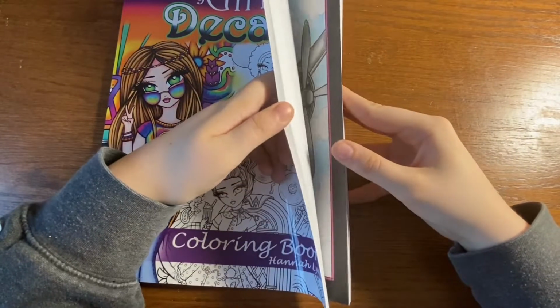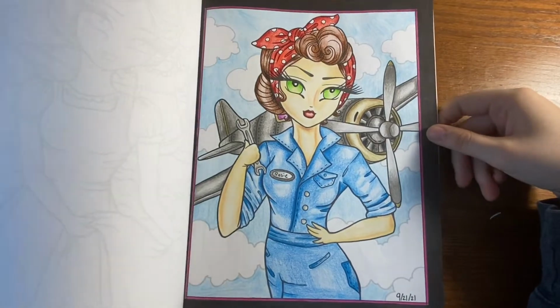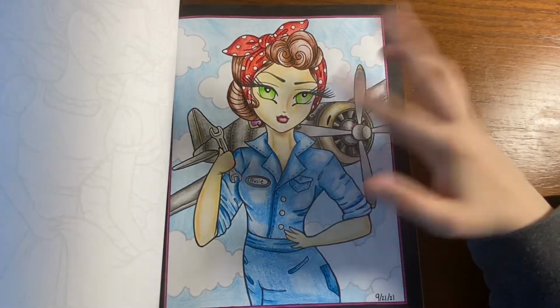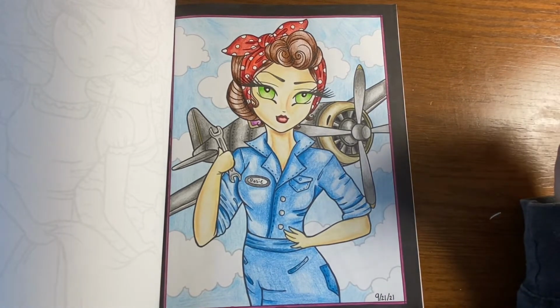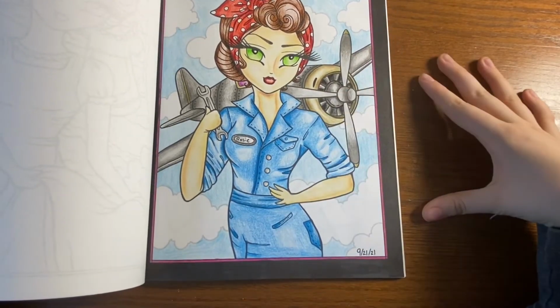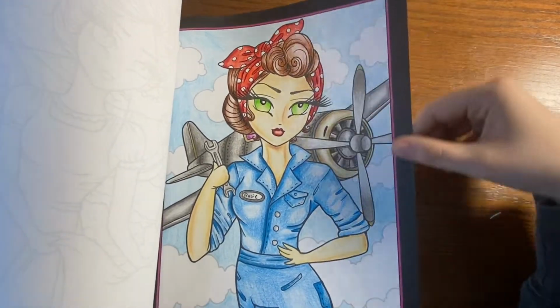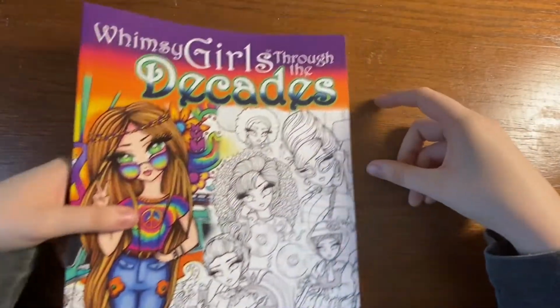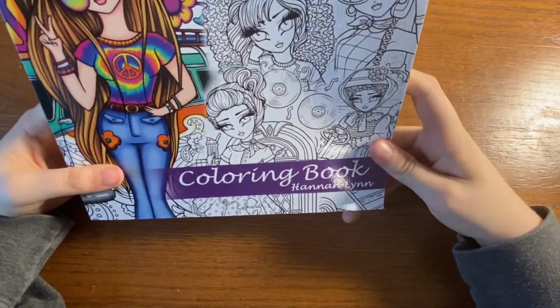Whimsy Girls Through the Decades. This is the only one I've done in here. Again, really practicing my shading on people. I really like how her clothes came out. This was all done in colored pencil. And I finished it a while ago, August, I believe, or September, sorry. September. That was Whimsy Girls Through the Decades by Hannah Lynn. I really love her work. I need to work more in her books.